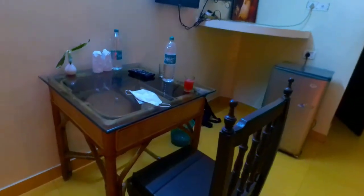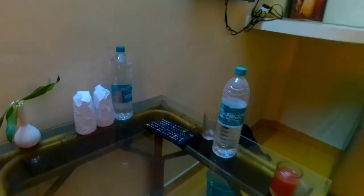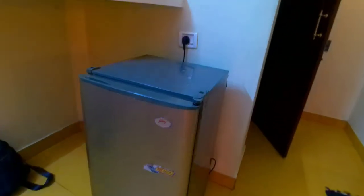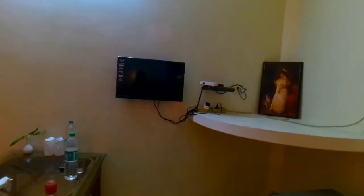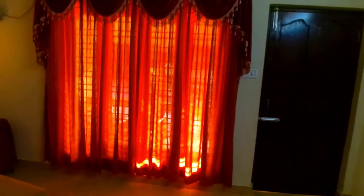Here you are getting a small dining setup to enjoy your lunch or dinner. Again, there is a small refrigerator in the room as well. Then there is a television to entertain yourself while in the room. Okay, so I forgot to show you, but there is a ceiling fan and AC both in the room which works fine. Now let's show you the view from here. So that's the pool which I showed you earlier.